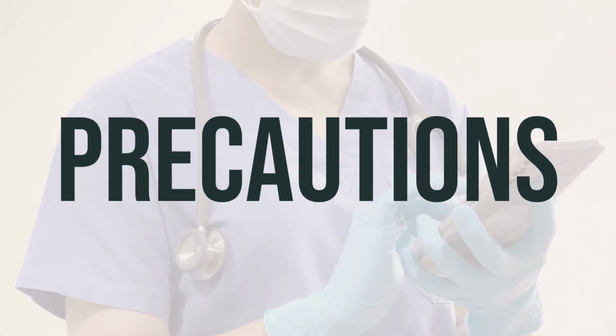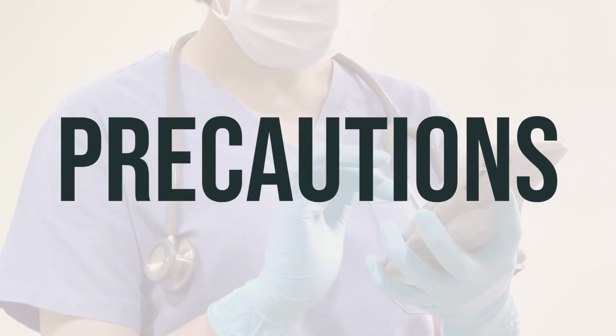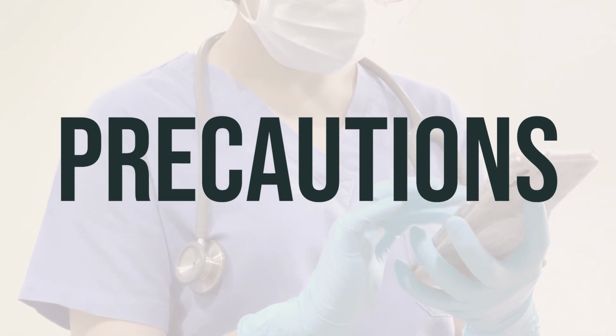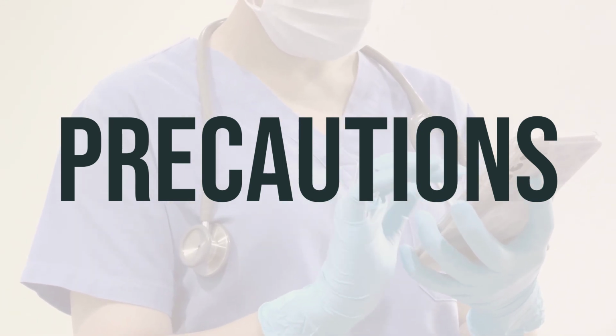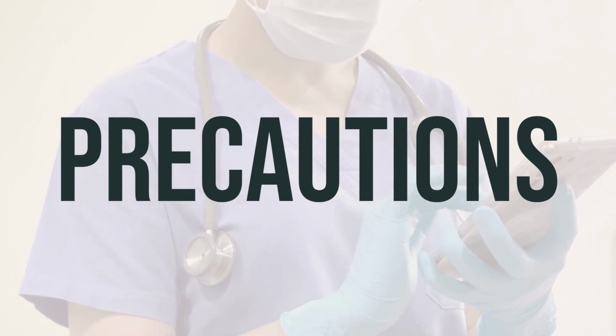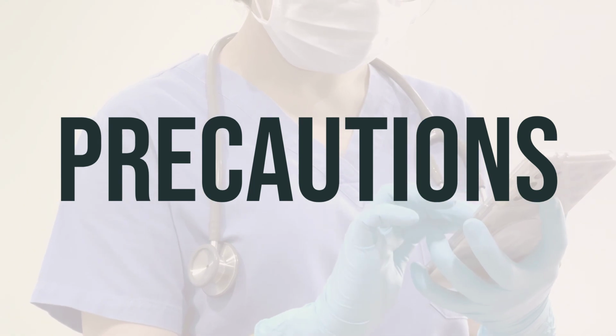Before taking Trandolapril, make sure to let your doctor know if you are allergic to it or other ACE inhibitors, or if you have any other allergies. Also, inform your doctor about your medical history, especially if you have a history of allergic reactions, blood filtering procedures, high potassium levels, or liver disease.